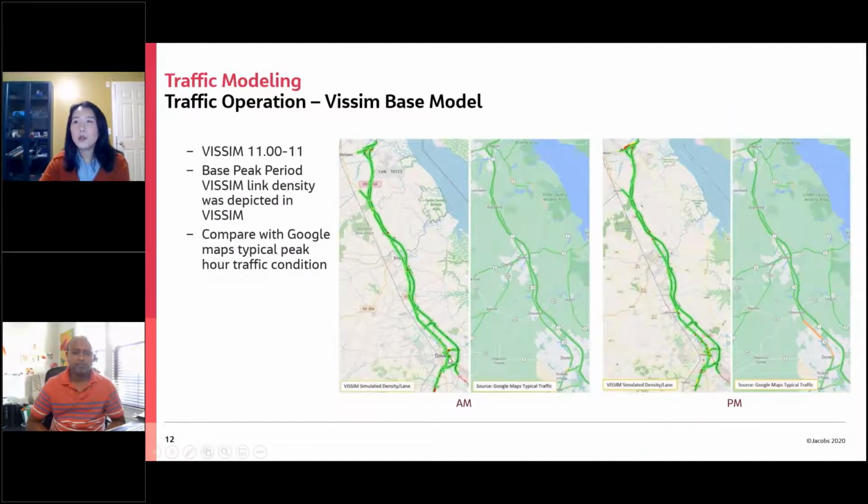So with all the volume-related inputs and the VISM network ready, we use VISSIM 11 to run the simulation for peak hours. We choose 6:30 to 9:30 as AM peak and 3 to 6 as PM peak, with 1 hour seeding time and 3 hour simulation time. The model will be calibrated in 3 steps: capacity calibration, system performance calibration, and visual review calibration.